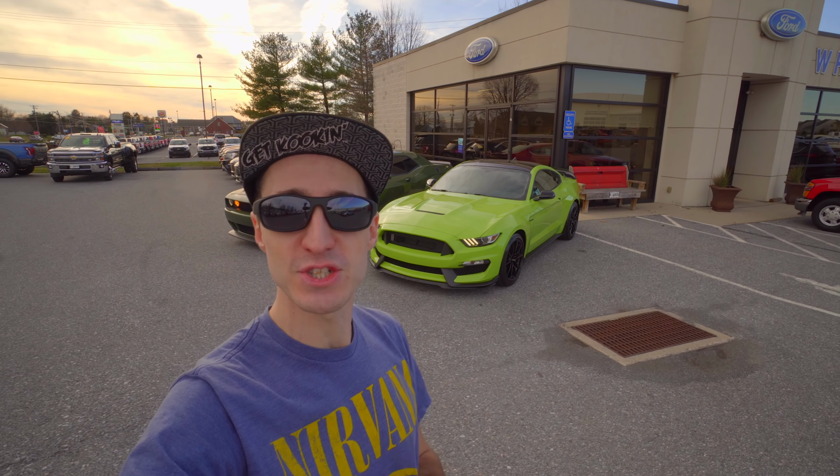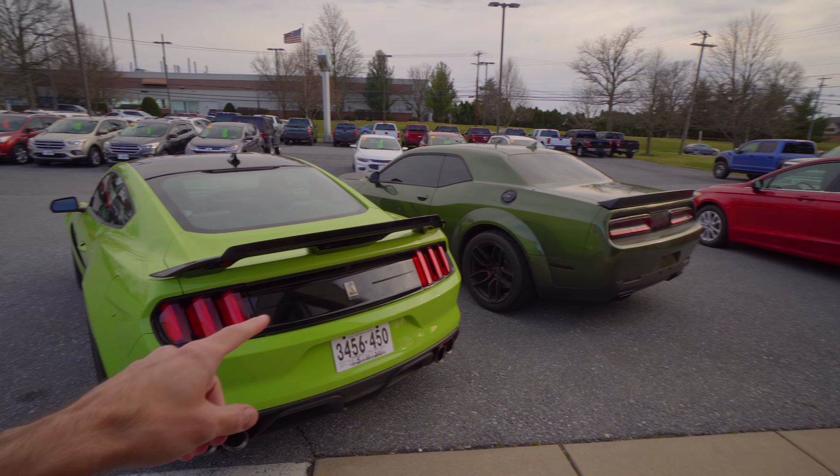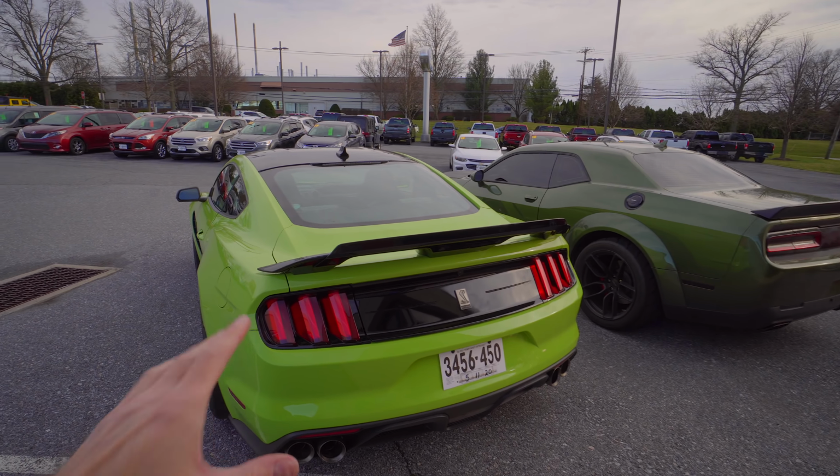But you can hear the exhaust sound completely different on each car, of course. More bassy from the Challenger, and a little bit more throaty from the Mustang. Listen. A lot more bass coming from the Challenger for sure. So what do you guys think?